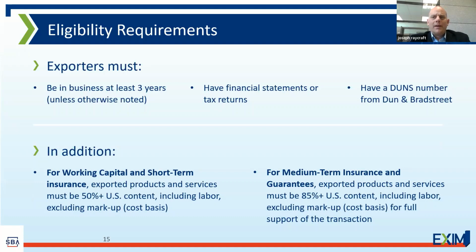For working capital and short-term insurance, we have a 50% or greater U.S. content requirement. And for medium term, we can support up to 85% of the U.S. content, or whatever the U.S. content of that deal is.